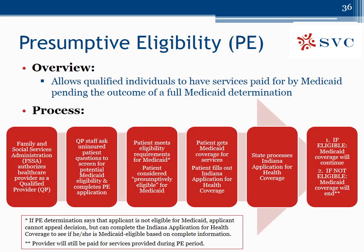Presumptive eligibility allows qualified individuals to have services paid for by Medicaid pending the outcome of a full Medicaid determination. Under presumptive eligibility, the Family and Social Services Administration authorizes a healthcare provider to enroll as a qualified provider. The qualified provider asks an uninsured patient questions to screen for potential Medicaid eligibility and completes a presumptive eligibility application based on the individual's screening answers.